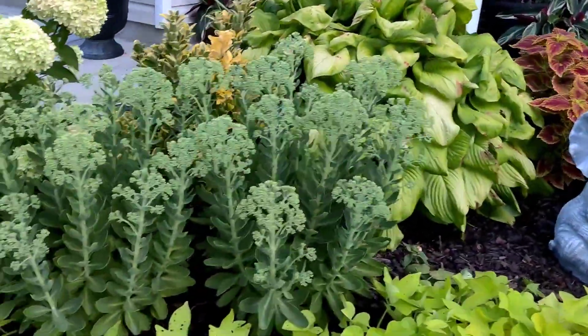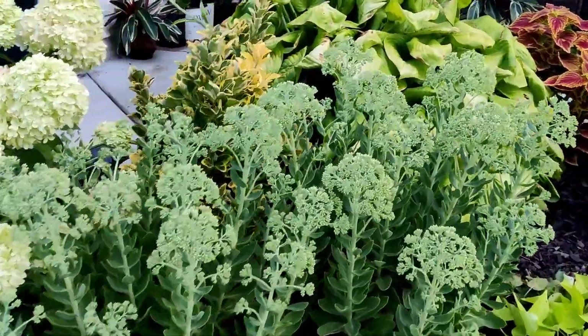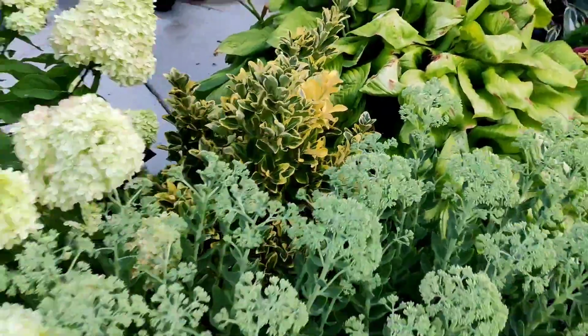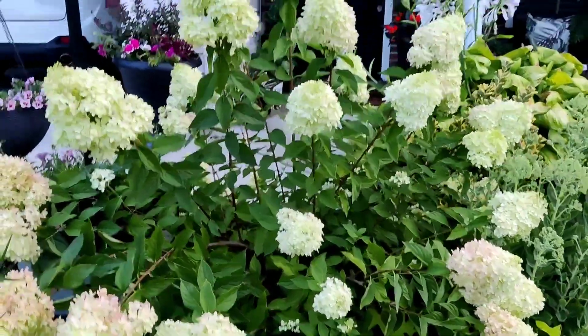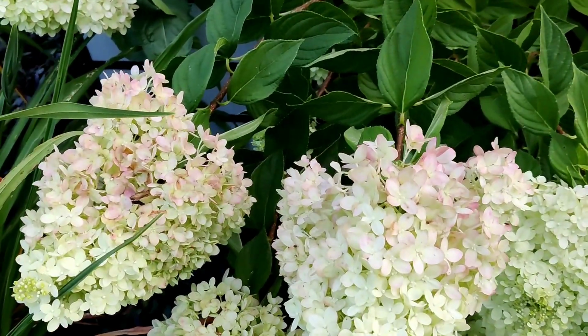I do have 2 sedums here. These are Autumn Joy Sedum, getting ready to put on their show for the fall. Behind that, I have a Euonymus. And then this right here is another hydrangea, y'all. This one is a Little Lime, doing amazing, and the blooms are starting to already color up for fall.